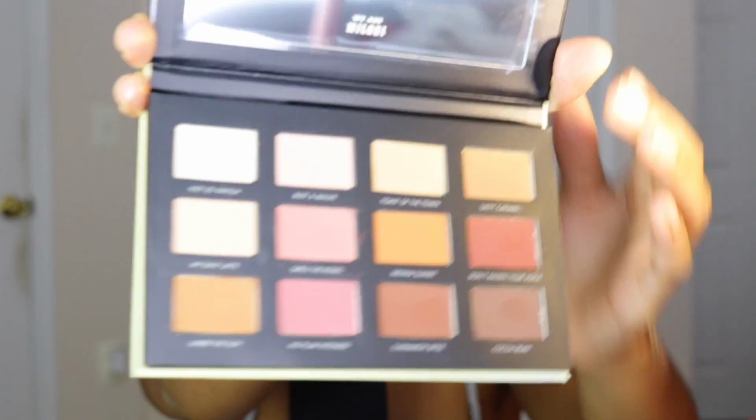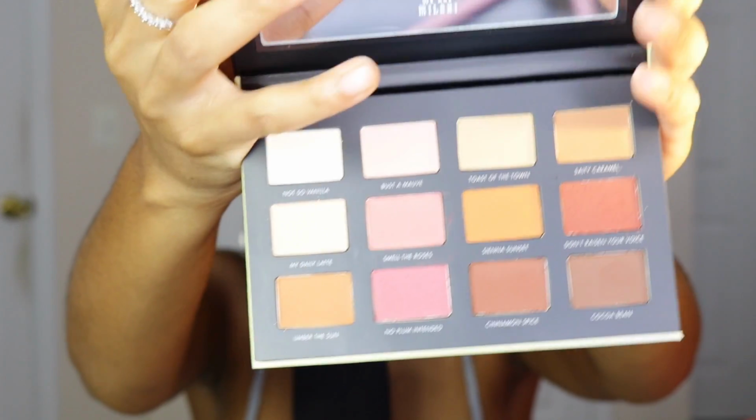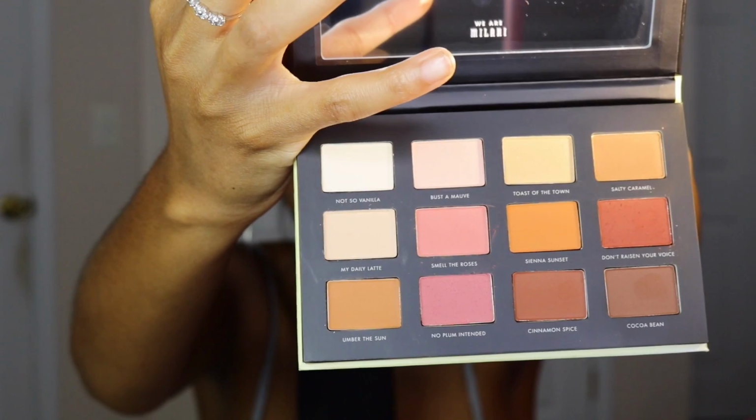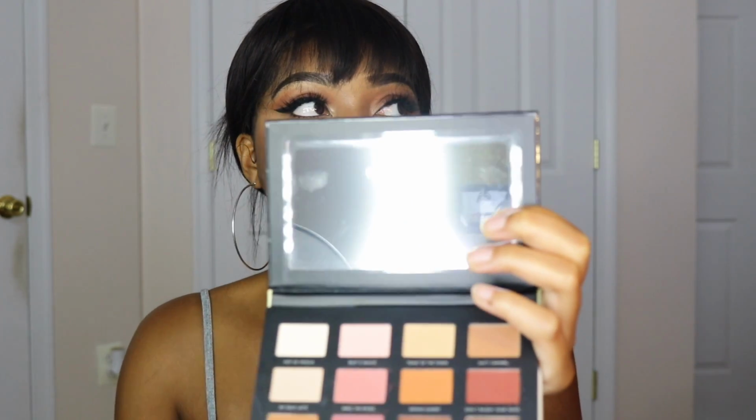This palette right here, you guys, is definitely a palette that I would take as an everyday palette. I love the size of the mirror. It's the perfect size, and this is the perfect size palette. If I was to go out of town, this would be the palette that would come with me every single time, because it has literally all of the shades that you could want when it comes to a natural or a bronzy look.